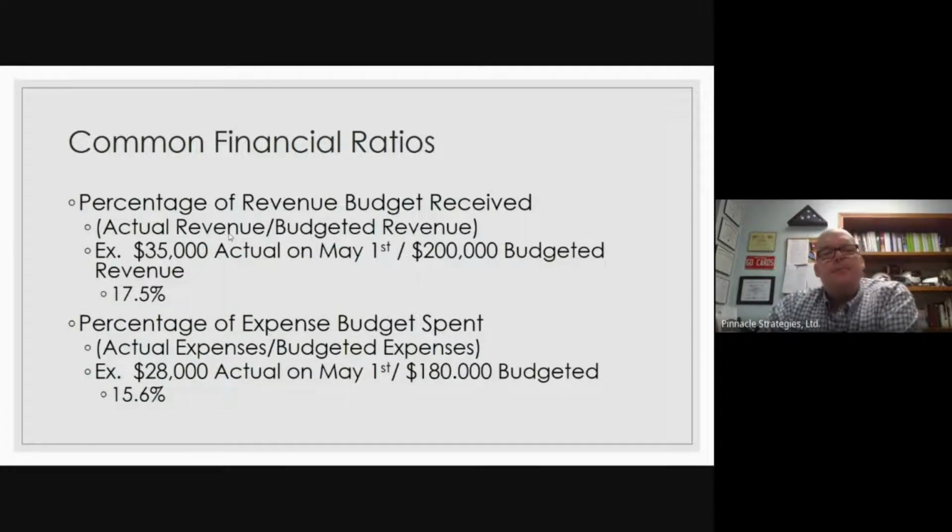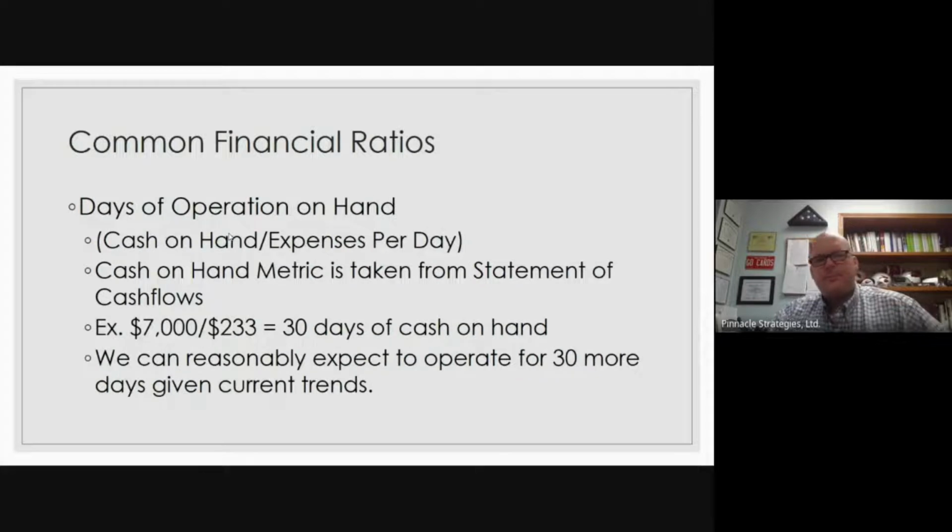Here's another one: percentage of revenue budget received. So if we've received $35,000 of our actual revenue against the $200,000 that we expect, we've received 17.5% of our expected revenue. And by the same token, let's say we take that $28,000 that we have spent and we expect to spend $180,000, we've spent 15.6% of our budget up to this point. Now we can get into some other financial ratios.